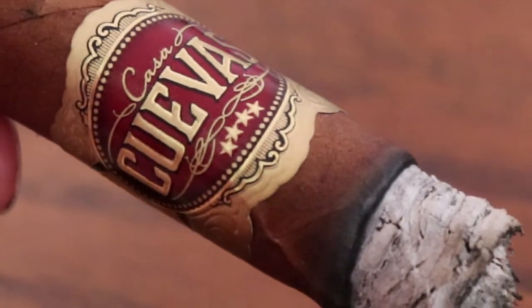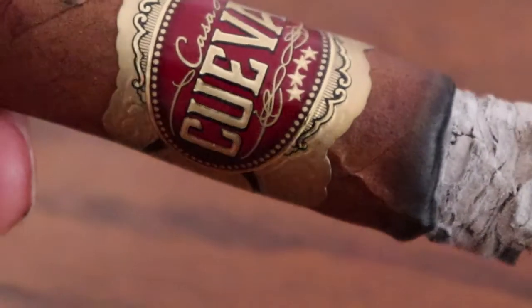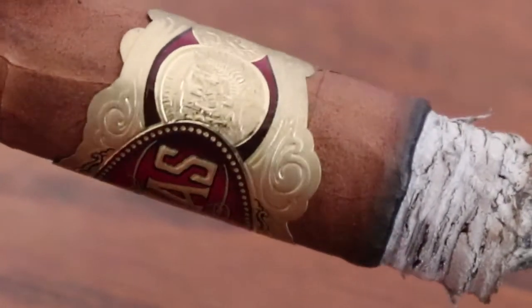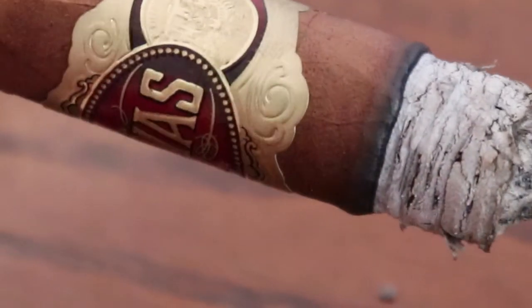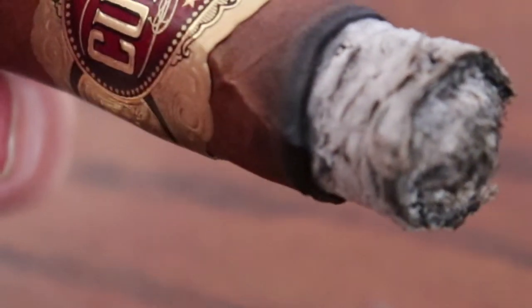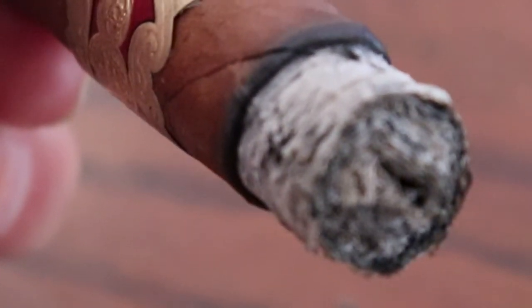We're deep into the second third, and everything has been moving along pretty consistently. I would say it's pretty much got a spice profile. A little bit of that fruitiness still continues to move in and out, and the burn has just been spectacular from start to here now. So let's see how it finishes.